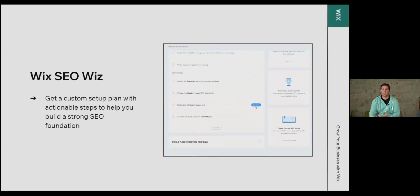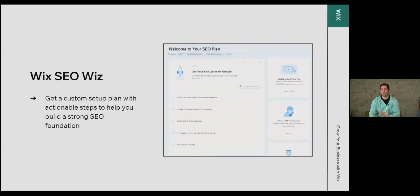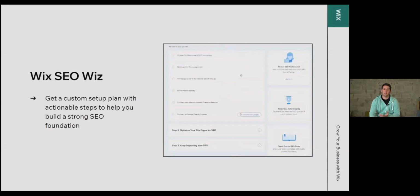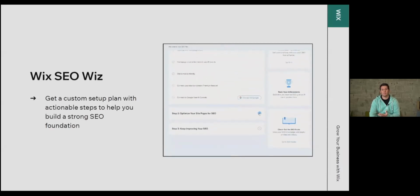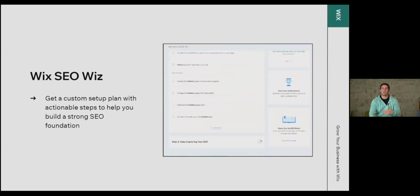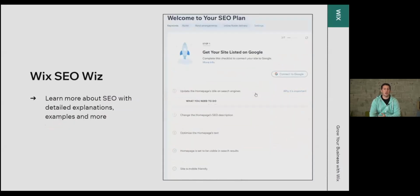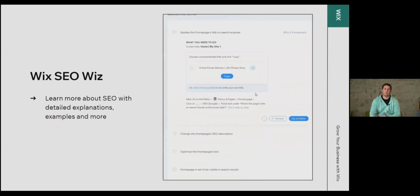Make sure to complete this step before you connect to Google, because the first time Google crawls your website there is a lot of crawl budget that you can use, so that Google and other search engines will come faster to your website. The SEO Wiz also has an education step where you can learn more, and you can even go to one of our partners in the Wix Marketplace to get professional help in terms of SEO.